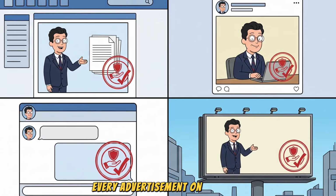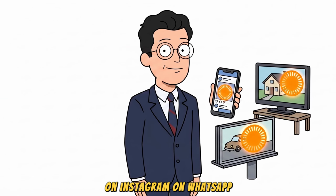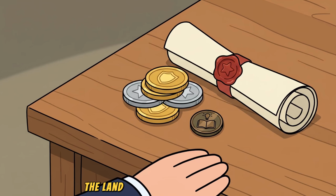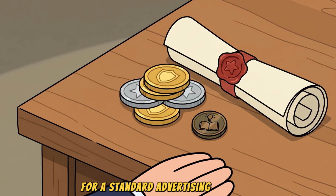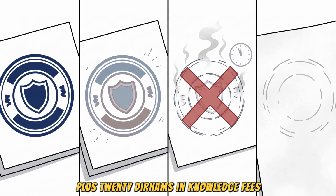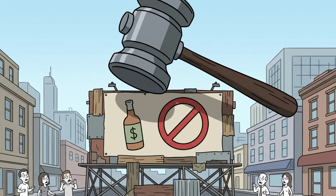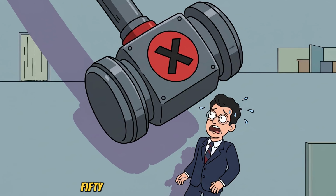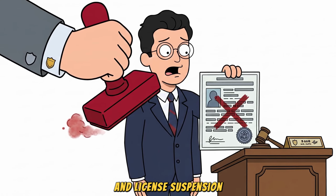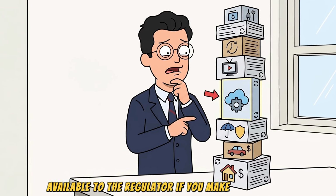Then the compliance layer. Every advertisement on a portal, on Instagram, on WhatsApp, on a billboard needs a valid TRAKHEESI permit number. The Land Department's published fee for a standard advertising permit is 1,000 dirhams plus 20 dirhams in knowledge fees, and the permit expires with the listing. Skip it, and the penalty starts at 50,000 dirhams per violation and escalates, with listing removal and license suspension available to the regulator if you make a habit of it.